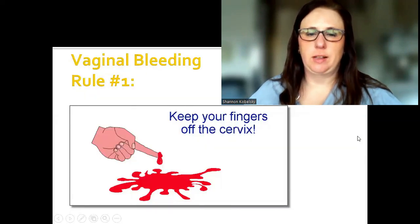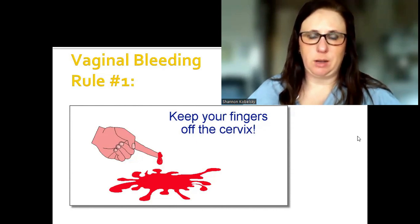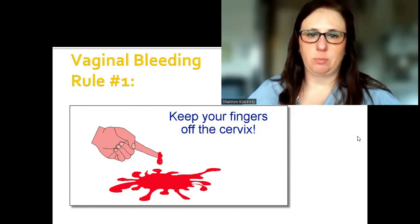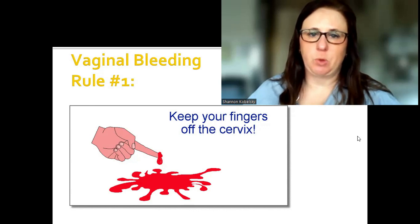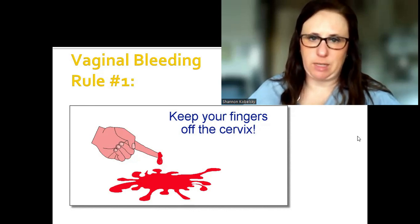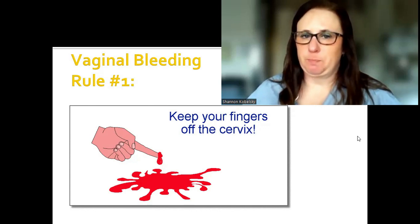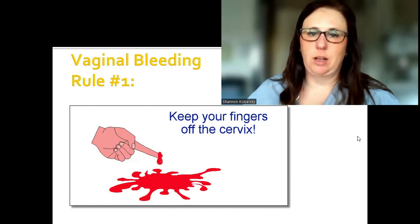So the first thing that we need to make clear is when a patient comes in to be assessed, we don't do a vaginal exam until we have ultrasound confirmed findings of where the placenta is. Because if she were to have a placenta previa and we did a vag exam, we run the risk of damaging that placenta with our fingers and causing a massive amount of bleeding. So we always check the prenatal record if she has it before we do a vag exam.